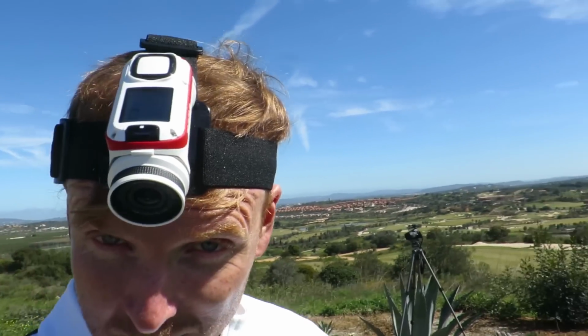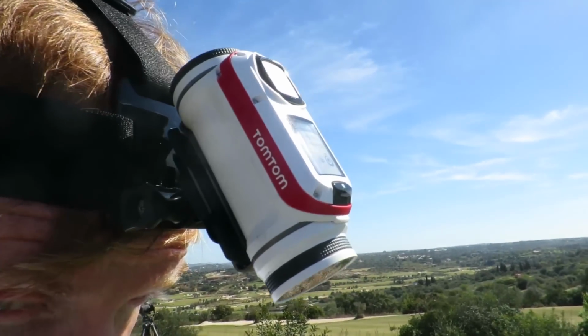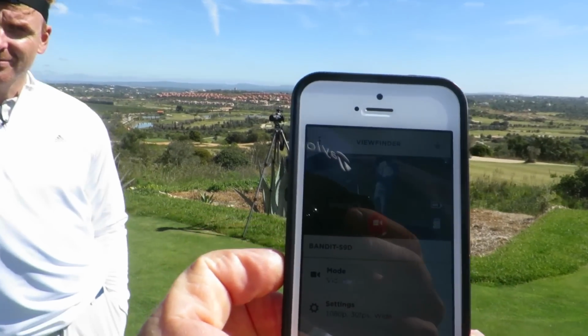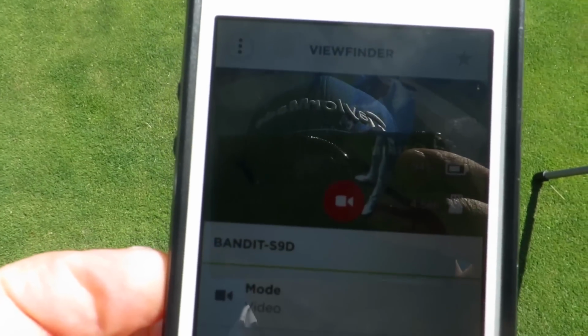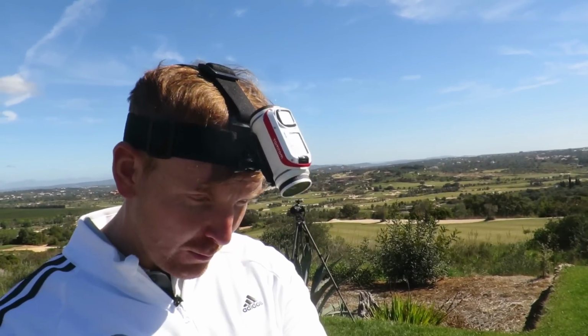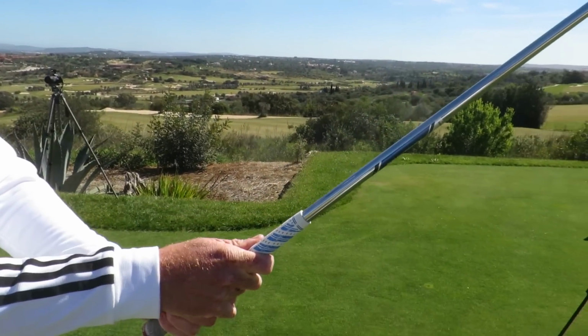So testing out this new TomTom head cam action Bandit. And we're just syncing it up, or linking it up to the phone here to see what's going on. So this is good. This is good, Piers. Clear image as well. So people will get to see what I see. So we're talking about building the hold. You can see what I see.